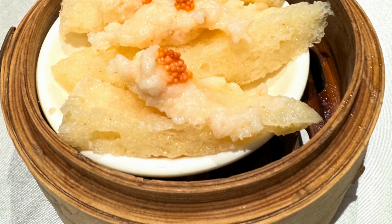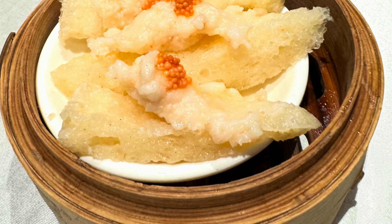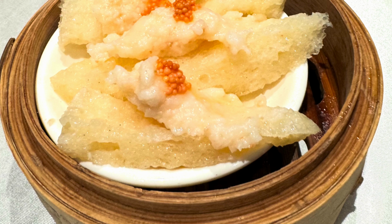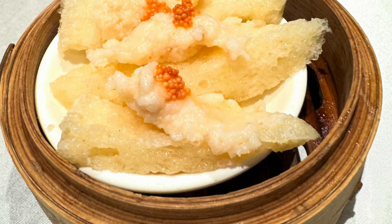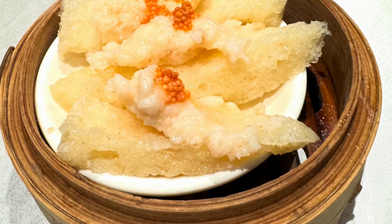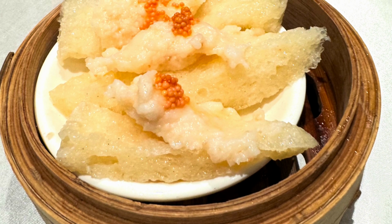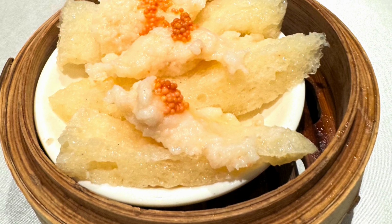Next dish is the Baja steamed fish belly. On the bottom is fish belly, then I think you have some shrimp on top, and then some akura on top of that. This is $46 for 3 pieces, which is equivalent to around 8 Canadian dollars, so $2 to $2.50 per slice. I thought it's an okay deal.